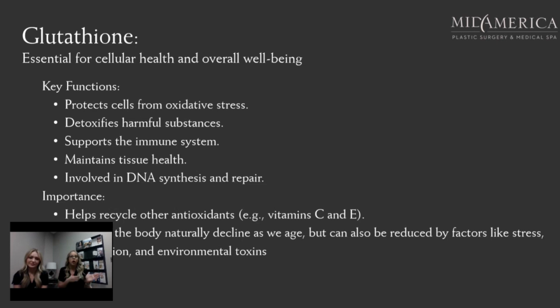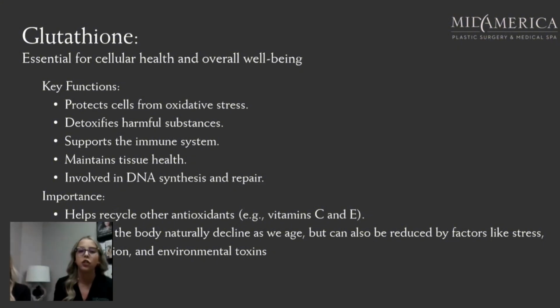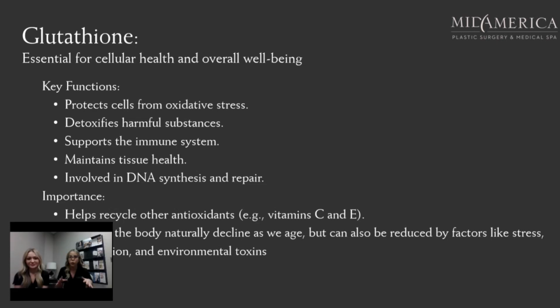As we age, our bodies naturally get depleted in glutathione. It can be exacerbated by other factors like stress, malnutrition, environmental toxins, anything like that. So we need a little bit of a boost in our glutathione to really help our body flush everything out, all those negative things that we don't want in it.